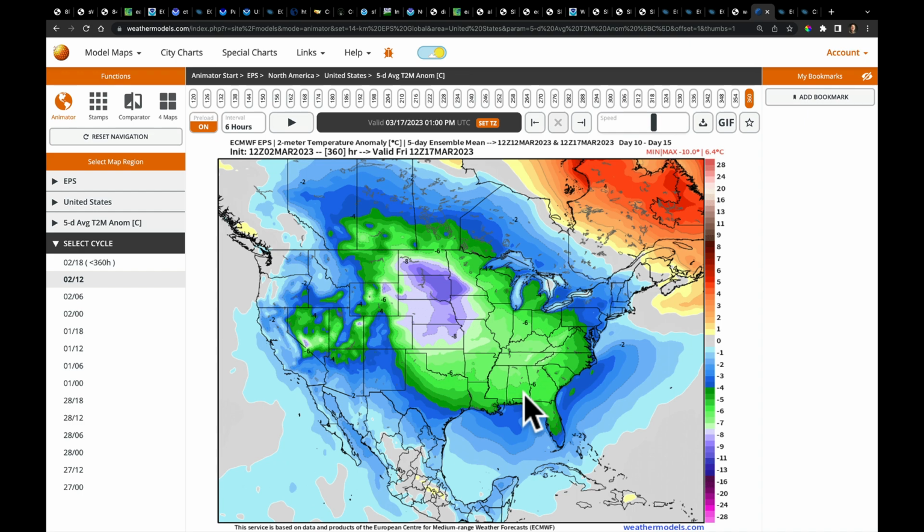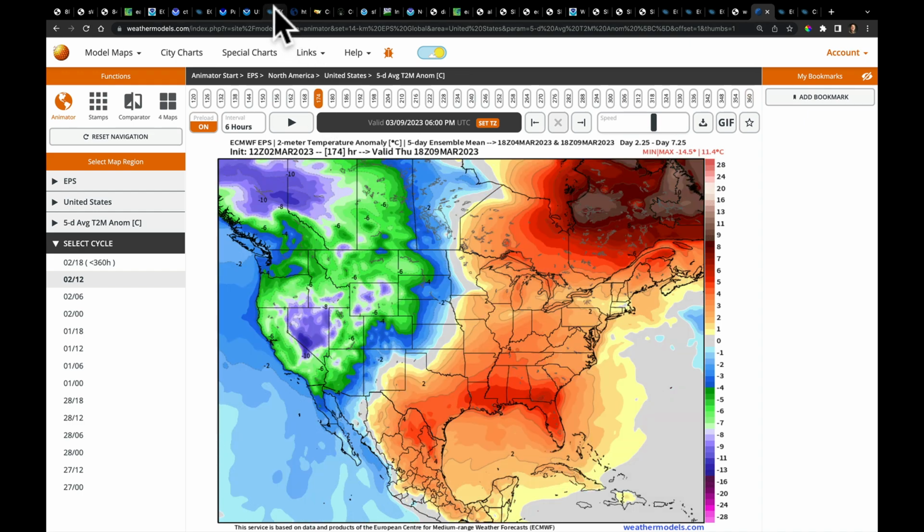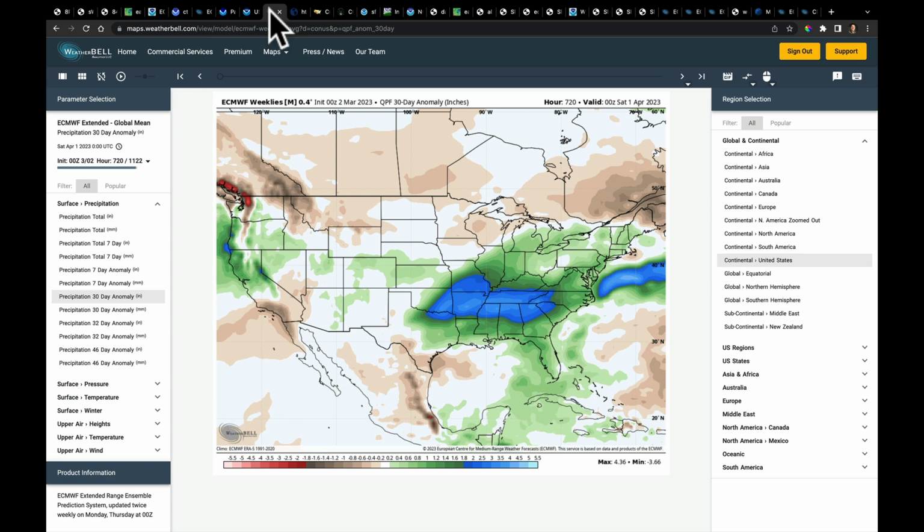Now we have questions as to how long this is going to last. I'm going to take you back here a few slides and get into this. I really agree with the new European model outlook for the month of March. I think it's got it. I think there is better moisture return to the plains.